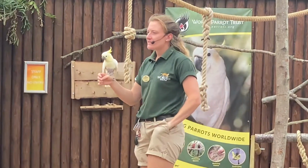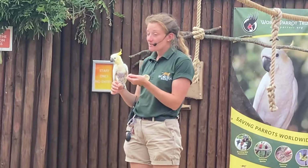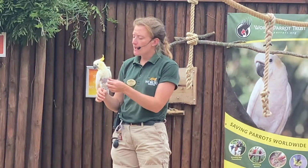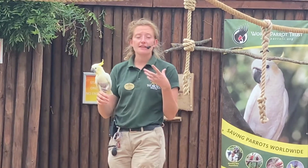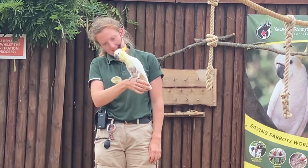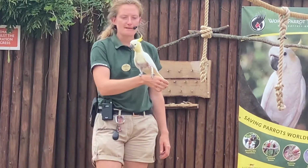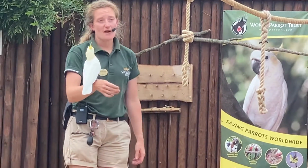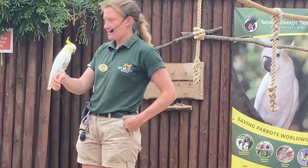Lots of people always think Zoe is a baby just because she's so small, but she's just a smaller species. So you briefly saw Peppy. Peppy is a very similar species. They are different. A lot of people think that Peppy's a bigger version and Zoe is a little baby version. She's actually 30, so she's not a baby, she's fully grown.